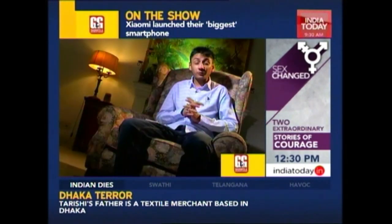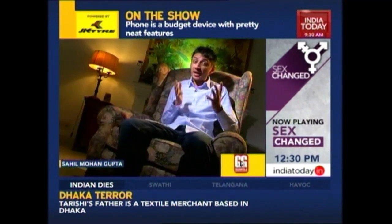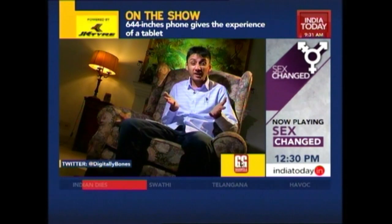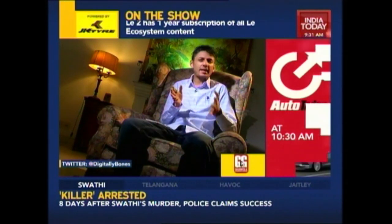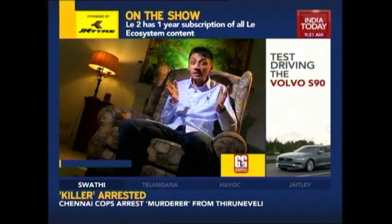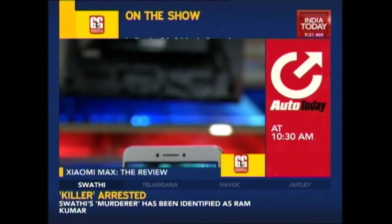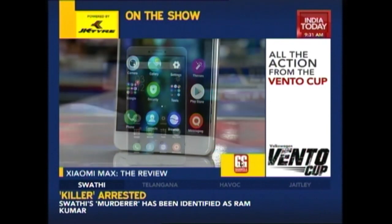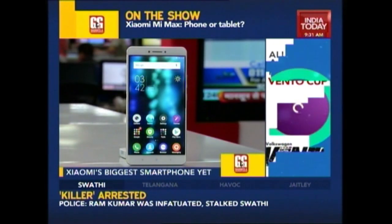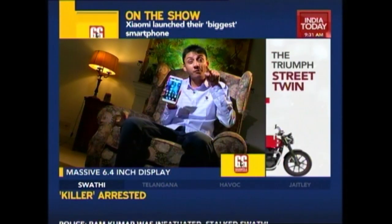Here's the thing about big smartphones. They are just better. Get a bigger screen, they run cooler, and well, they often have better battery life because, well, you can always fit in a bigger battery. But what happens when the big phone gets bigger and starts blurring the lines between a phablet and a full-fledged tablet? Well, then you get a phone like the new Xiaomi Mi Max. It's a massive phone. It's got a 6.4-inch display. So let's find out if the Mi Max can be your next big phone.